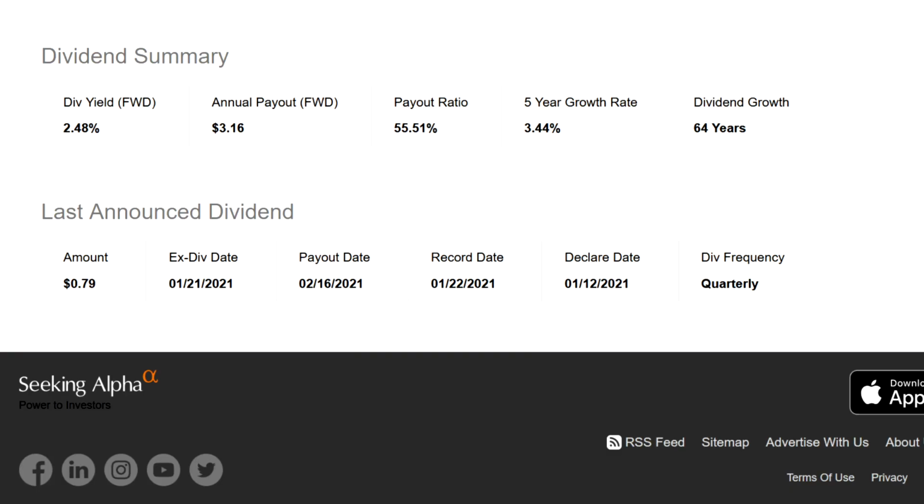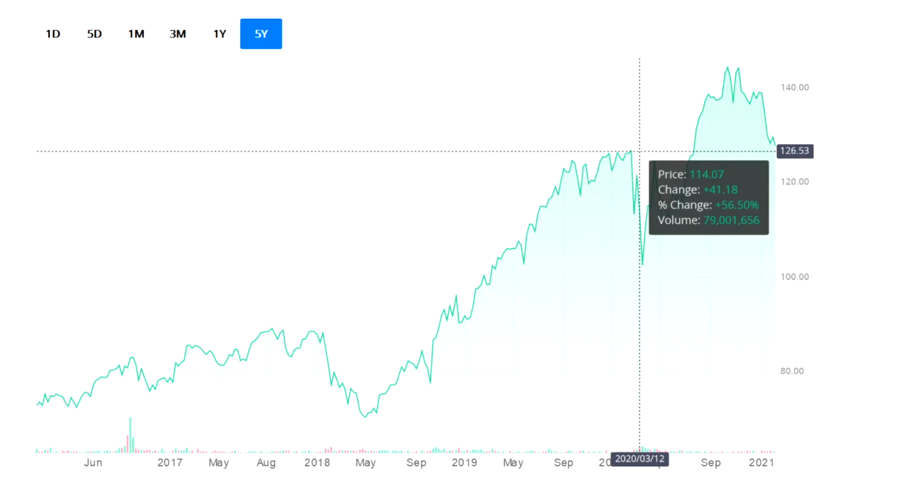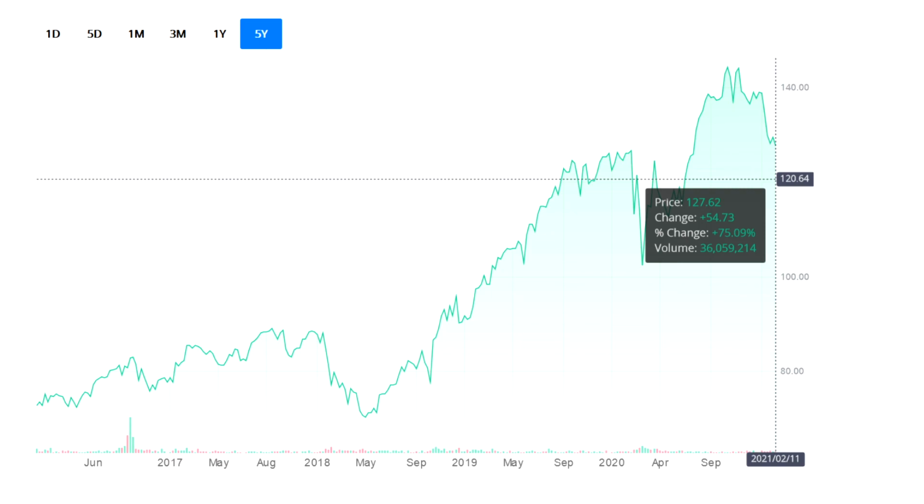And last one on my list is Procter and Gamble, ticker PG, coming in with a dividend yield of 2.48%. Their payout ratio is 55.5%. They have a 5-year growth rate of 3.44% a year, and they have increased their dividends for 64 consecutive years. Now, over the last 5 years, Procter and Gamble has increased by 75% on top of their amazing dividend pay.